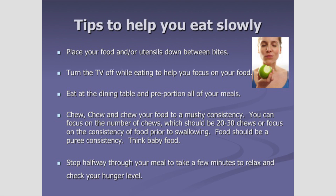Turn the TV off while eating. If you're watching TV and eating, you're eating mindlessly. You're not paying attention to what's going in your mouth, what's going in your stomach. By the time you're done eating, you look at your plate and you're like, wow, I ate all that, but you're not aware because you're watching your show. So for a good 20-30 minutes, let it just be you and the meal.